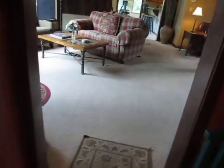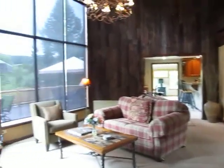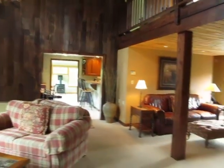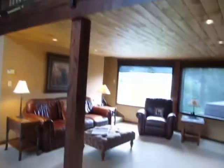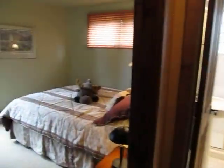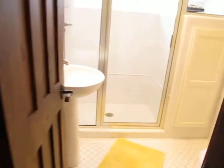Step in the door here, and a nice little entry foyer here. And we'll give you a look at the house. That's the loft area there. I'll take you up there in a minute. Living area. Some built-in cabinetry here. Here's the bedroom. Smallish. Access to the deck here. Bathroom, 3/4 bath.